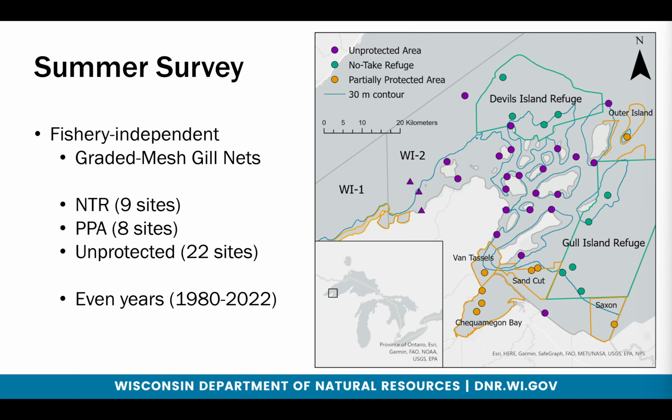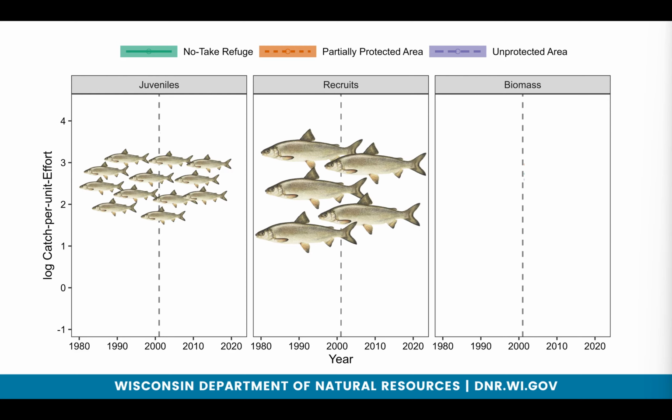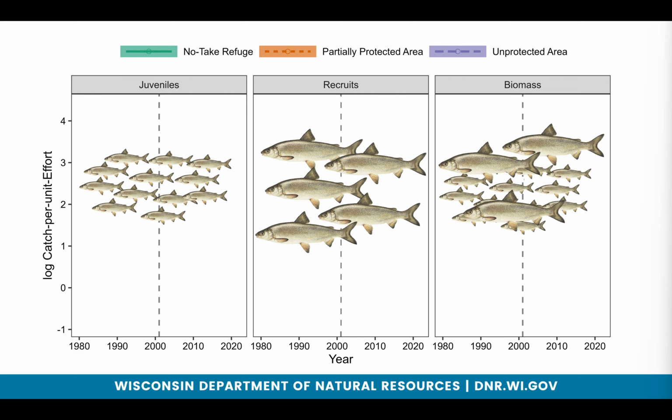And so essentially what we have is a 43-year time series of relative abundance indices for each of these 3 different areas. So we evaluated 3 different measures of relative abundance: a juvenile index, a recruited or adult fish index, and a total biomass index. The way we differentiated between juveniles and recruits is that each individual whitefish was assigned a juvenile or an adult recruit classification by our observed length at 50% maturity, specific to each protected area type. And our third measure, again, total biomass in kilograms per kilometer.